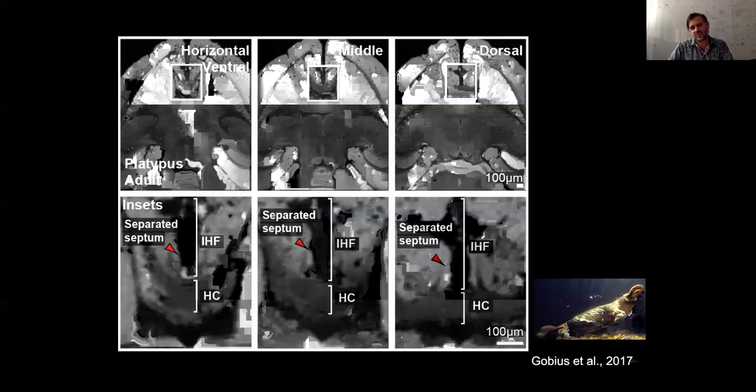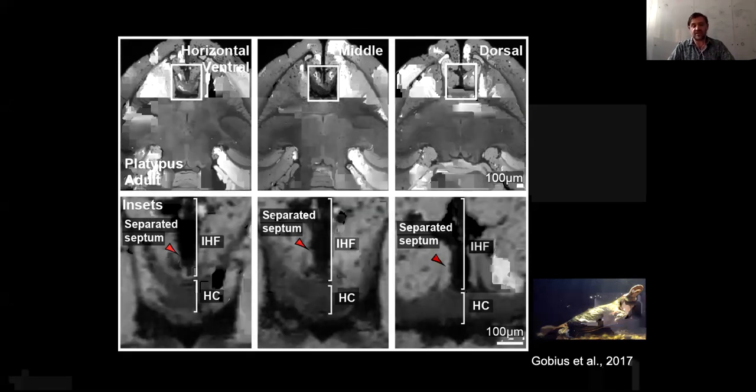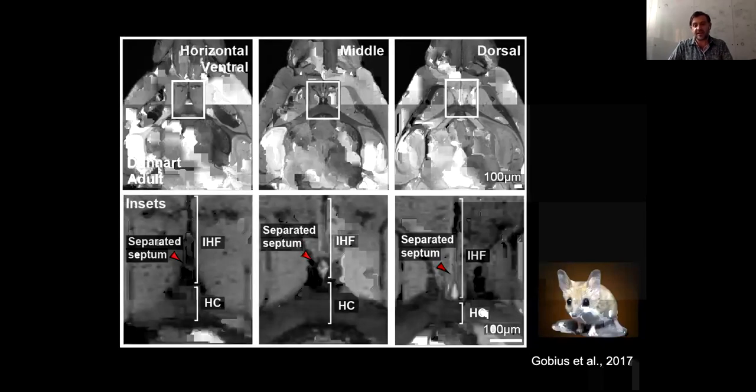So then the question was, what if we look now at non-placental mammals, such as the platypus or marsupials? So we took brains from the platypus and put them in the scanner. If we look at the horizontal plane as well, we can see that the interhemispheric fissure remains separated throughout ontogeny. So if we look in an adult, there's no fusion of this septum territory. And similarly, in a marsupial, the dunnart, we also find the same: the septum remains separated and there's no actual fusion of this territory into adulthood.